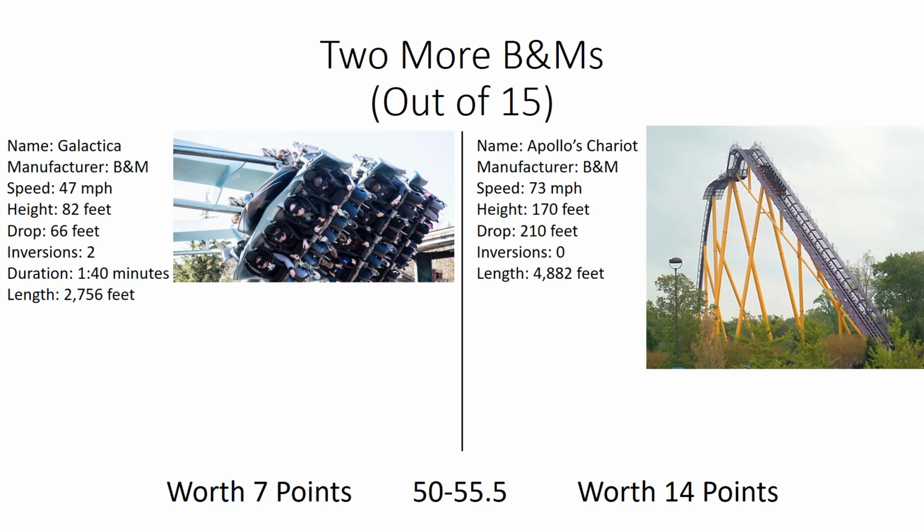To be honest, I can imagine rides like Tatsu, Mountain, is it the Skyscraper, I think? They all look a lot better than this, really. But Apollo's Chariot is definitely one of the best B&M hypers in existence, and I think it looks absolutely great. That's why I'm giving it 14 out of 15.